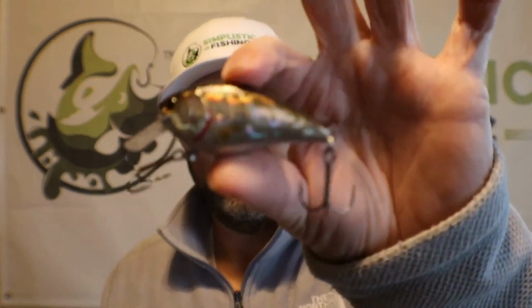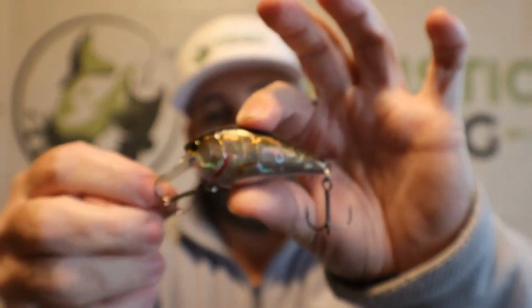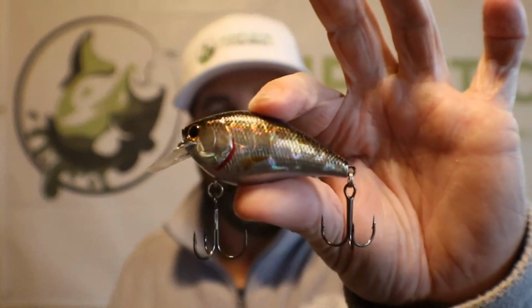It was an LCRTO 2.0. It's in that gizzard shad type color. I think that would be very, very successful with you guys out there. Now, these crankbaits, like I said, you're going to throw them up around all that riprap that we talked about.